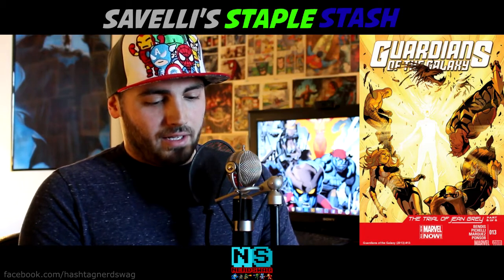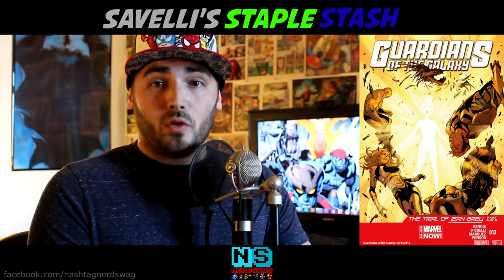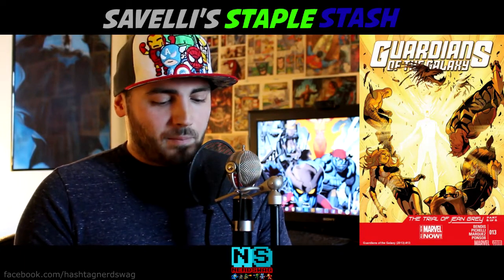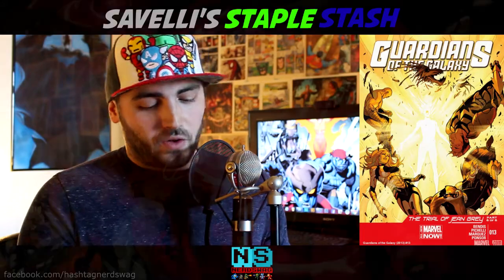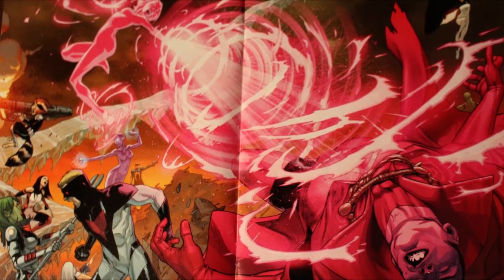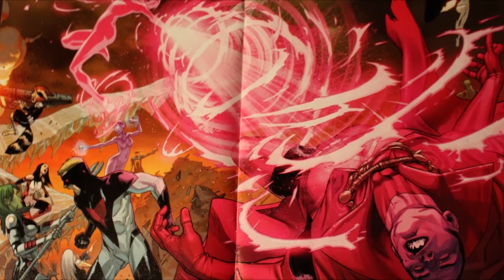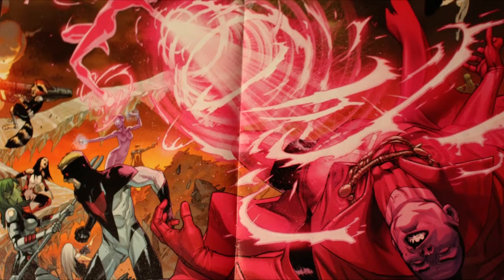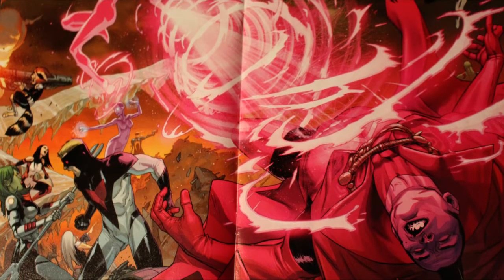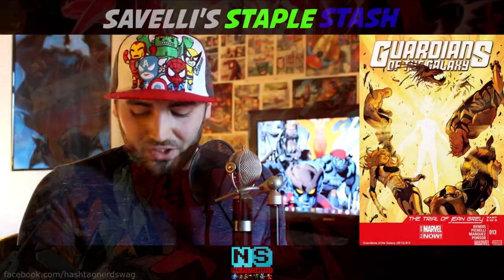Jean Grey, in the beginning of this, finds out she has a new level of her powers that she did not know that she had, and it opens up in this great splash page of her attacking the Gladiator, and it's her psionic energy, which is basically her telekinesis and her telepathy being used together, which is, well, pretty sweet.